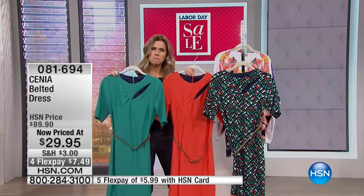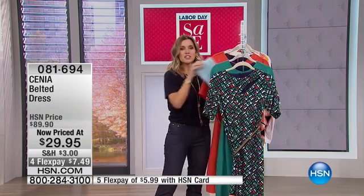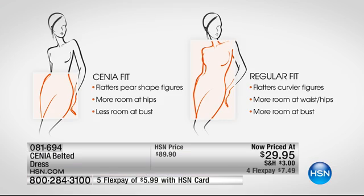Which one's most limited? Oh, the CENIA fit, okay. The CENIA fit, yeah, that's a very specific fit. So if you're thinner through the top area and through the waist, and you need a little extra room in the hip and thighs, that's actually most limited in the CENIA fit. That's kind of her signature special fit. But it doesn't matter, they all are gonna hug your body, hug your curves, really accentuate. That's what CENIA does so well.